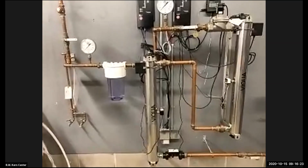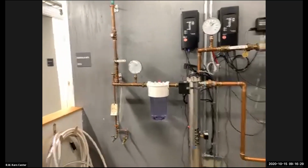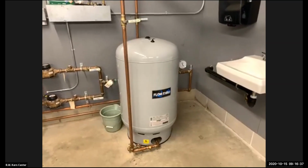And then the water from there is pumped into the large pressure tank that's to the right, which then is our day tank for the building. So we fill that up periodically to keep the pumps running for short periods of time, and then that serves the building.